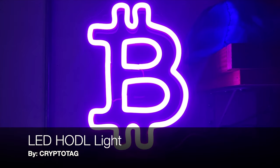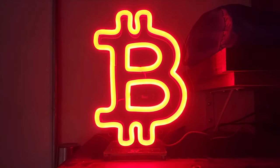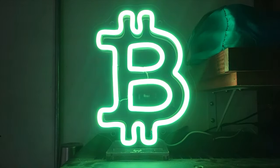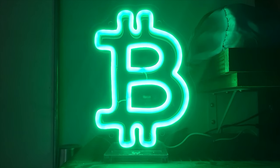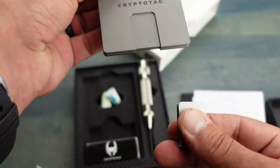Today, I'm going to be talking to you about this HODL light brought to you by CryptoTag. I first became aware of CryptoTag when I reviewed their cold wallet backup, and it's good to go, something that I still use till this day.